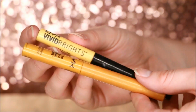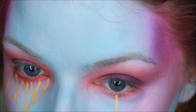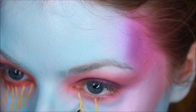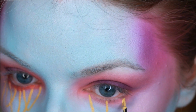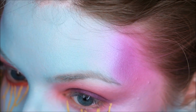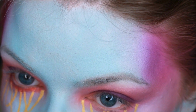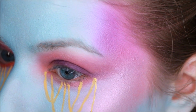Next, we're going to be creating the chandeliers on our eyes. We're going to just do the matte part of it for now. So I'm taking the Vivid Brights liquid liner in Vivid Halo. And I started with a line straight down the middle of my pupil for point of reference, but also as part of the chandelier. And then I brought lines from the outer part of the eye to meet it, kind of a little lower than the height of my cheekbone. And then I brought two more little drips down as well. Then added one straight line on the outer edge of the eye to accent it.